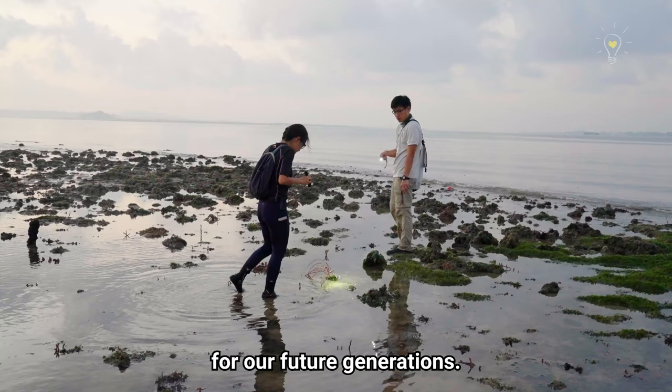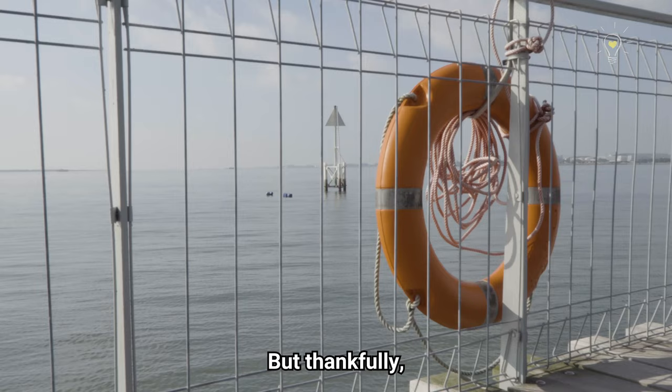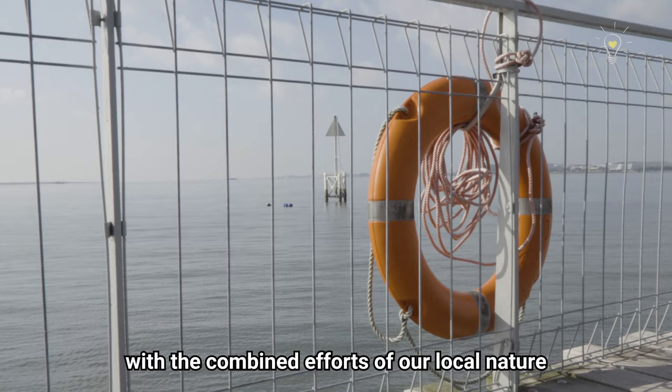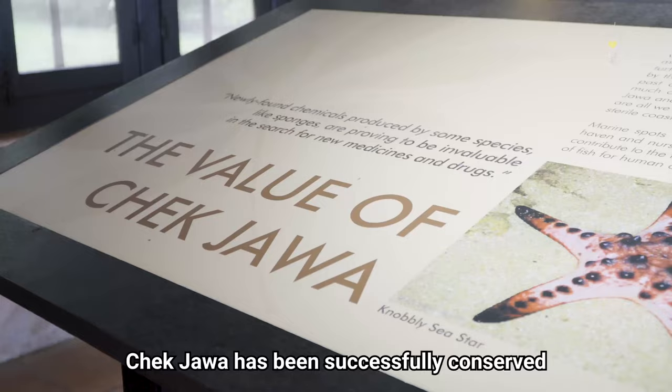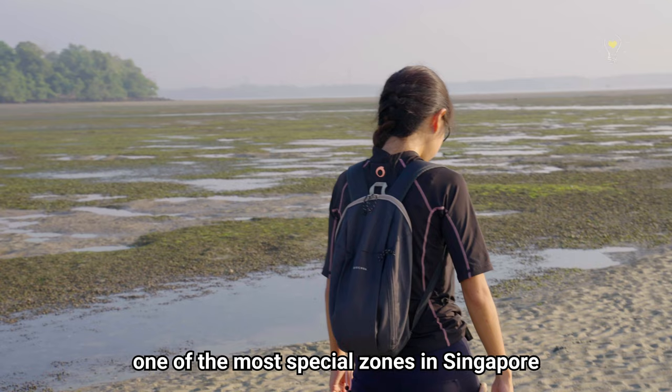Interestingly, Chek Jawa was not widely known to the public until the early 2000s, and even then, it was actually initially slated for reclamation. But thankfully, with the combined efforts of our local nature enthusiasts and the authorities, Chek Jawa has been successfully conserved for all of us to enjoy. And being able to step into this intertidal zone that has been touted as one of the most special zones in Singapore is really an experience that I will never forget.